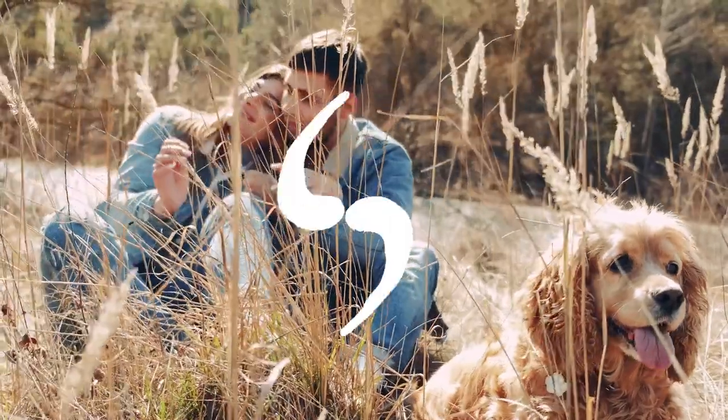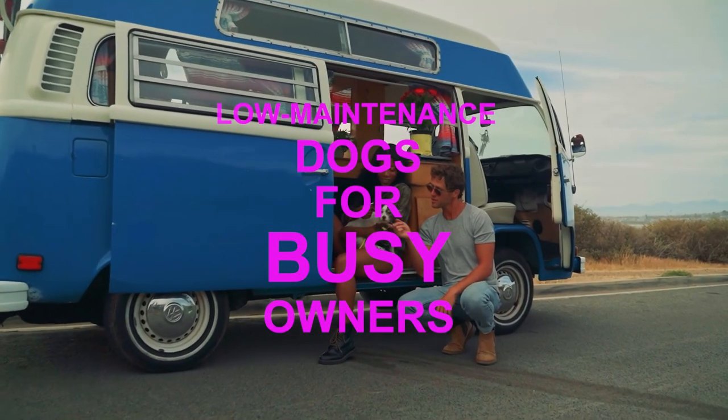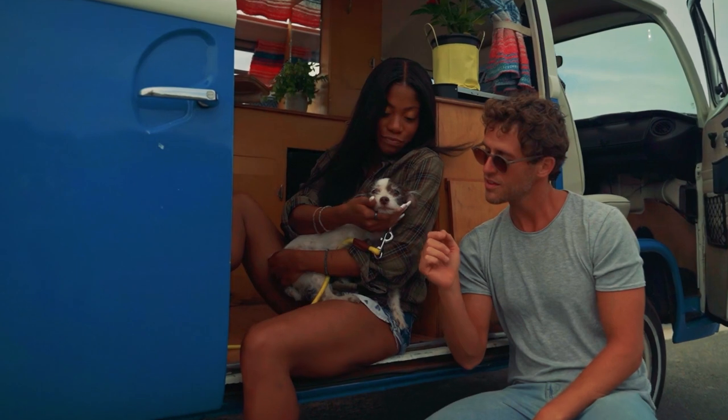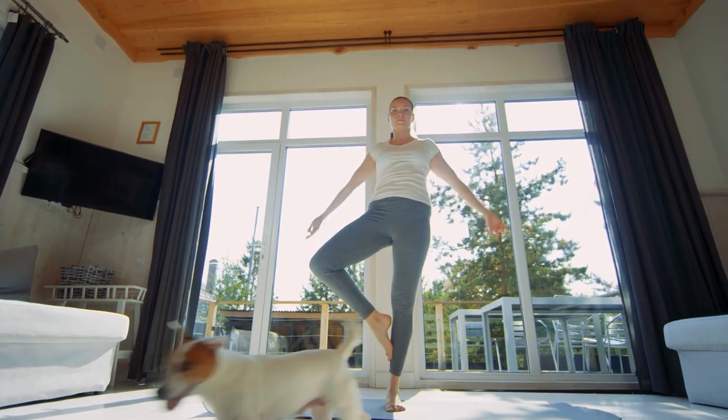We get it. Some people stay busy. Not all of us have the same amount of free time. If you want a dog, but don't want to put in a lot of effort, search for a pup that requires a little activity, grooming, training, or healthcare. Here are 10 low-maintenance dogs for busy owners.